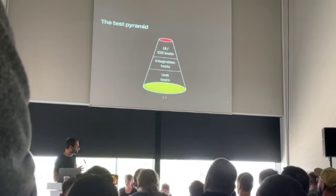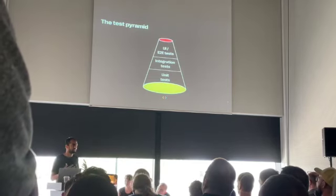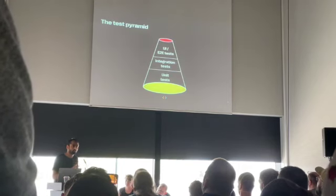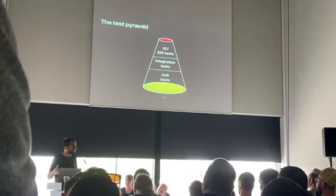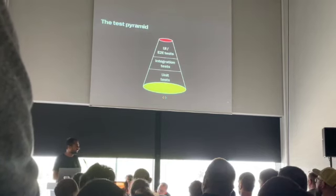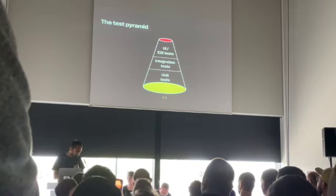Now, most of the benefits that we derived in terms of speed came from reducing the number of UI and end-to-end tests, because now we could weed out the duplicates, and we could also run a bunch of these end-to-end tests in parallel, and this really sped up our test pipeline in the CI/CD.